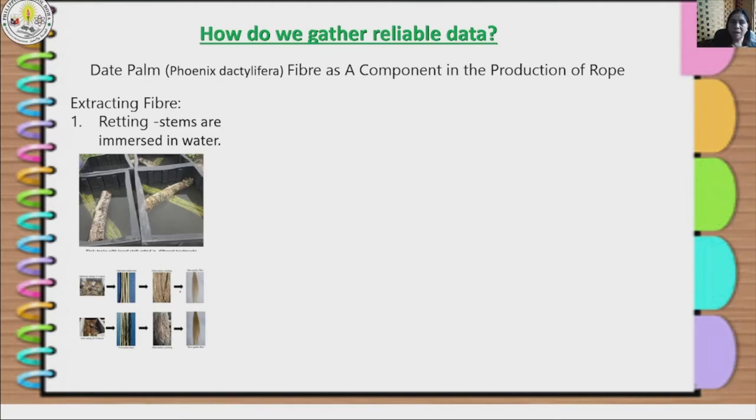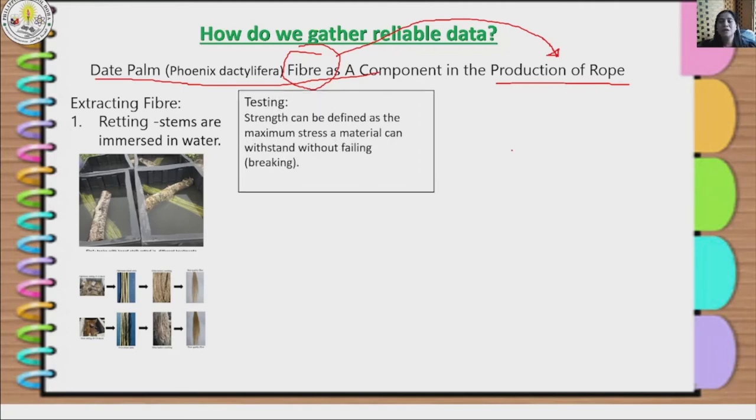Now, remember that your study is to come up with a rope from the fiber that you have extracted. What are you looking for in a rope? Is it a rope that easily gives up? Is it a rope that can hold on tight, never will lose the load? So in testing now, you already have the fiber, you're going to make it into a rope.